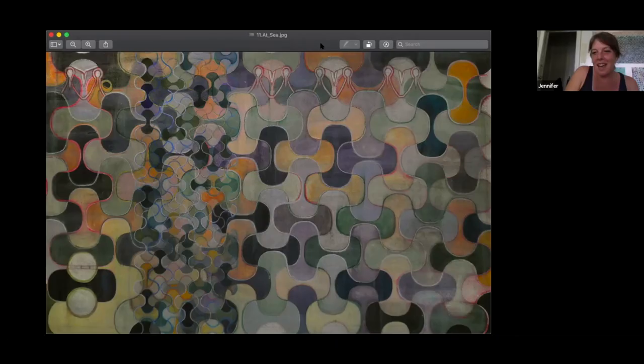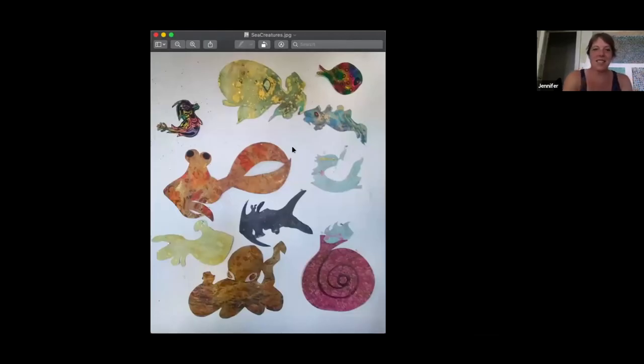What I did is I made marbled paper in my studio. This was all done when we had already been stuck at home, and I was trying to figure it out. There was a pattern, the Greek wave pattern, behind everything. And then I made all these sea creatures out of marbled paper.